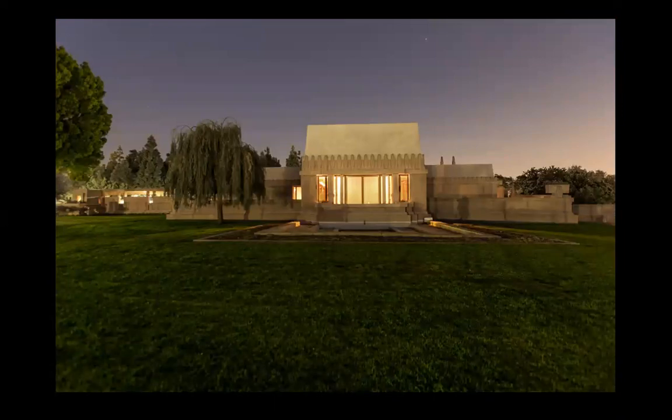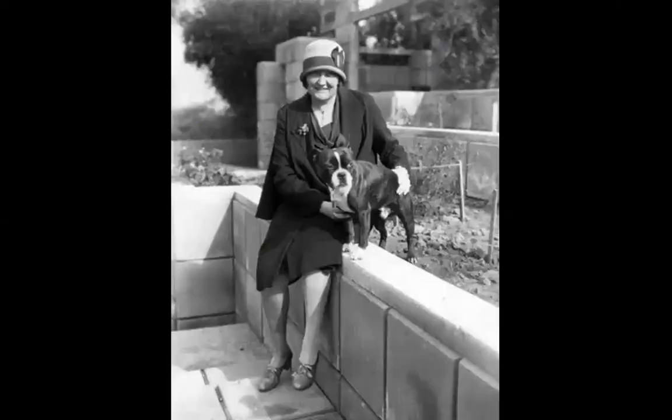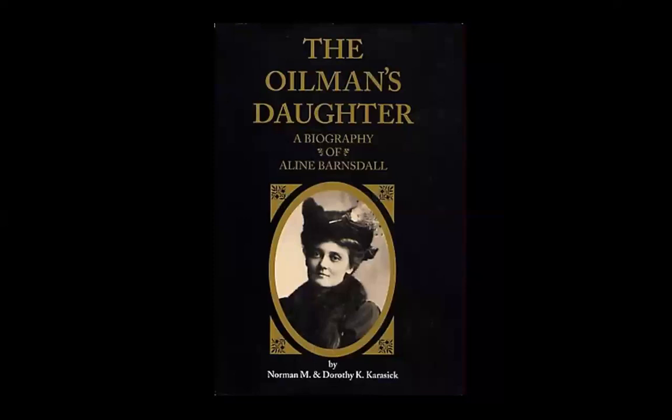A large estate, of course. And here is the owner of the house. Maybe a lonely human being like many of us who needed the dog to comfort her, that, you know, communication is not totally impossible. If it's not possible between two human beings, maybe it's possible between an animal and a human being.